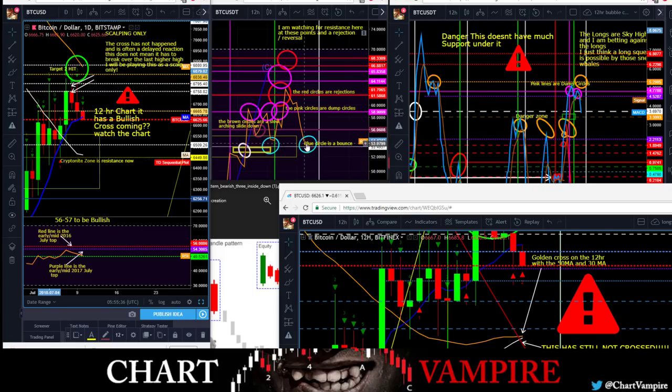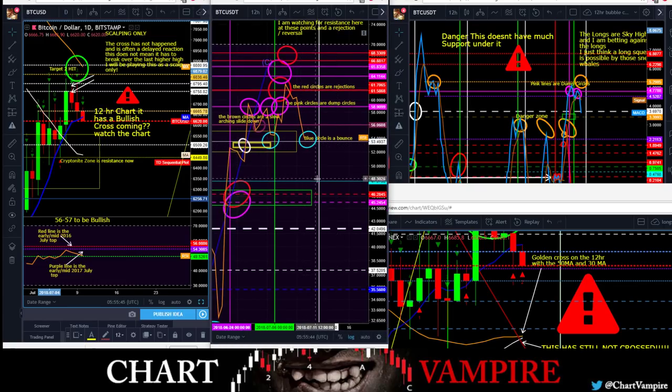We're getting close to the blue bounce circles zone again here on the center chart. So let's keep an eye out for that. If it does pierce this, the next line is considerably lower. We have completely rolled over on our MACD bubble chart. We are headed down, right?